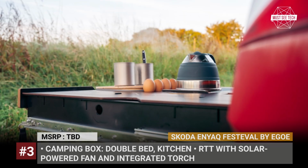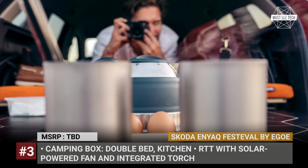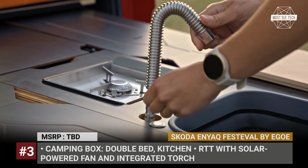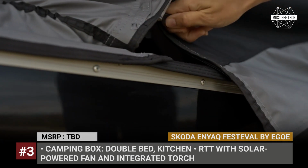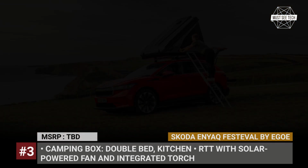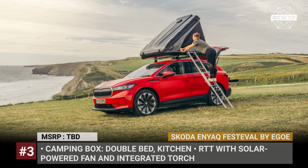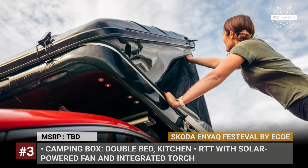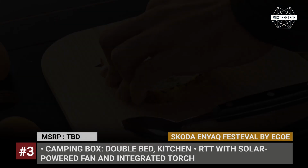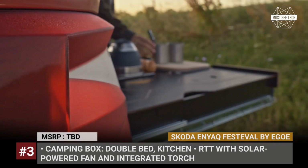The kitchen unit slides out from the rear and includes a glass cooker, meal prep area, collapsible sink, and lots of drawers for storage. The roof of the Enyaq is fitted with a rooftop tent that sleeps 2 more people and features a solar-powered fan and an integrated torch. At this time, the FestEVal is just a concept, but since Egoe already offers a selection of camping kits for other Skodas, it is possible that this one will also join their catalog in the nearest future.